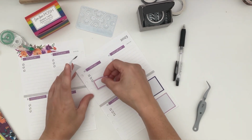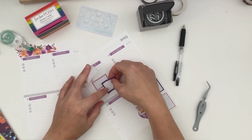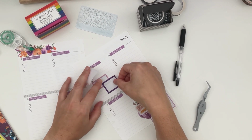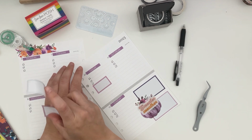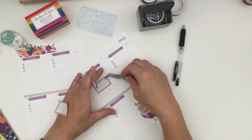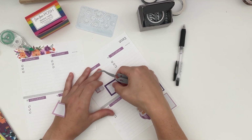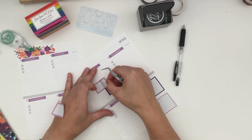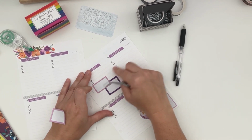Okay, so I'm gonna put no school, and then I'm going to layer it the other way behind it. And it's nice that this planner has lines, so it could also help with placing down stickers, because I'm also not the best with that.